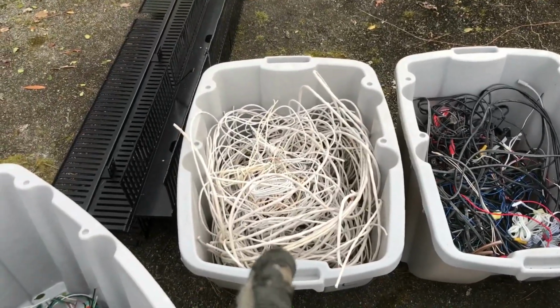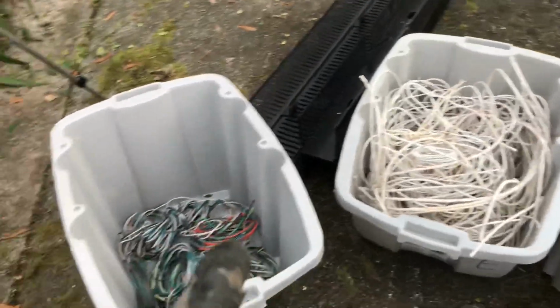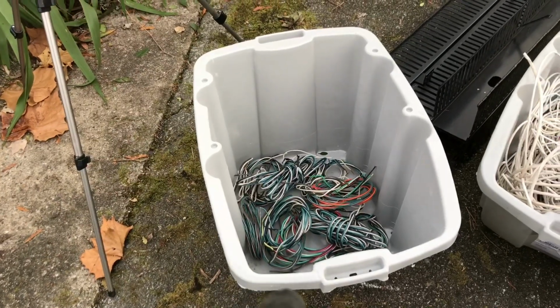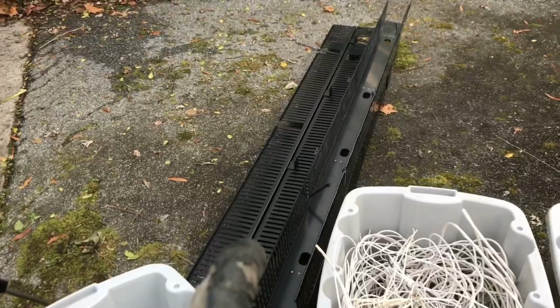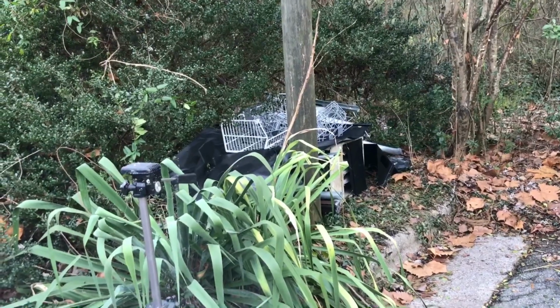All my Cat 5 wire. There's a good 7-8 pounds in there at least, if not more. And then the good solid core wire that I took out of all the conduit, and that's a good 6-7 pounds. So that there is also scrap. I'll be throwing that out. And then I just added to my pile of shreds. That's where a lot of the stuff ended up.